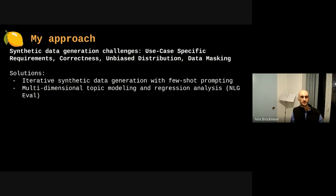And we are also following an iterative approach when we think about synthetic data generation, where we are not generating the whole data set at once, but in different requests that we send to the model in small chunks, and we are continuously doing the evaluation that I already mentioned.